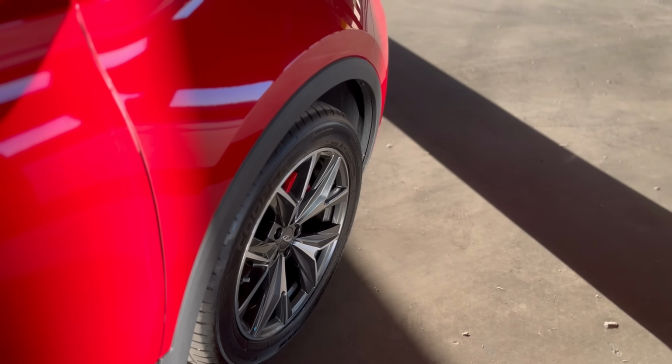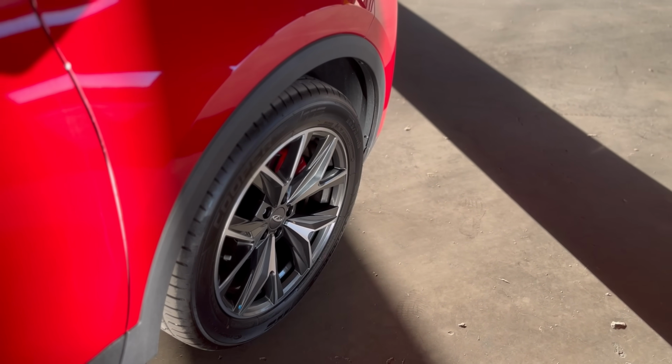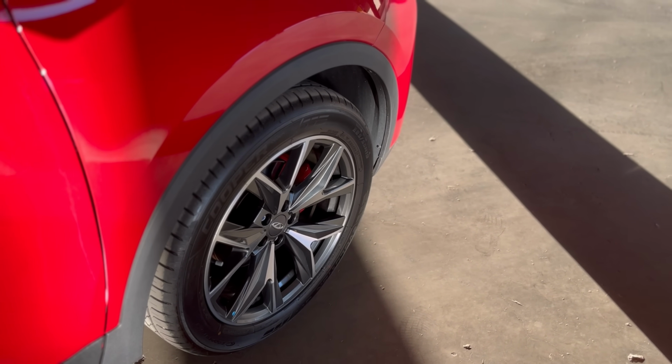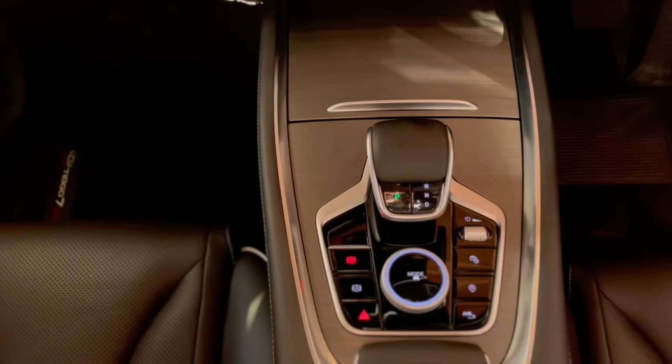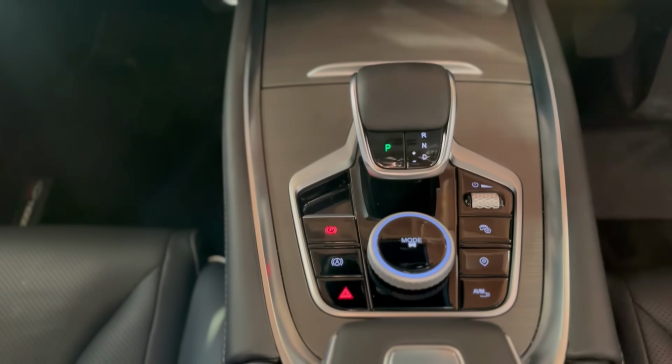So it just goes to show you that this car still has a very long way to go in terms of fuel efficiency. If you're looking for a fuel efficient vehicle, this car is not that. But if you're looking for a family vehicle that will give you everything, this car is exactly that.